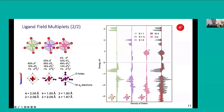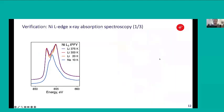Okay, so we have a model to test, and we think we have a method that can in fact test it. So let's see what we do. On the left is a plot of the partial fluorescence yield spectroscopy at 3 temperatures for lithium nickel oxide and a comparison for sodium nickel oxide.